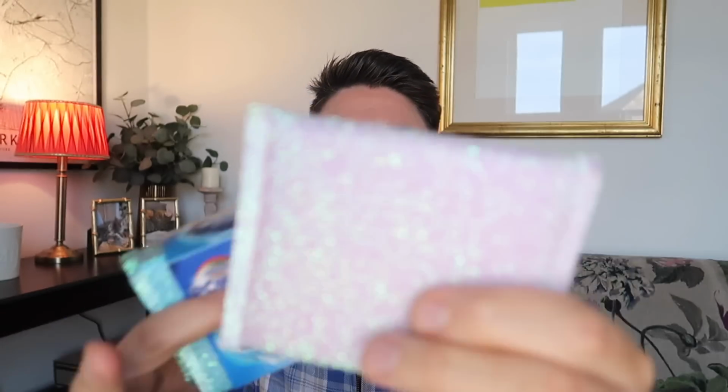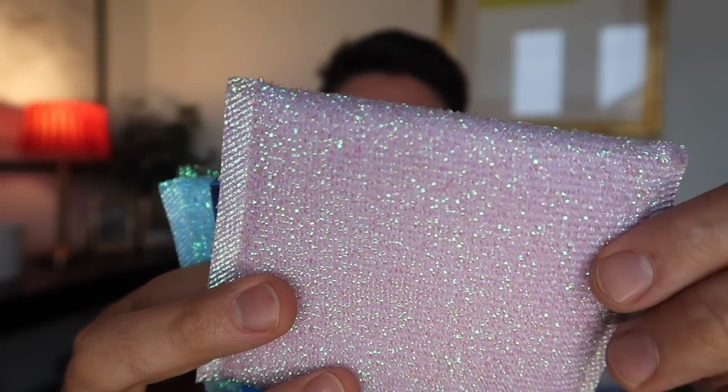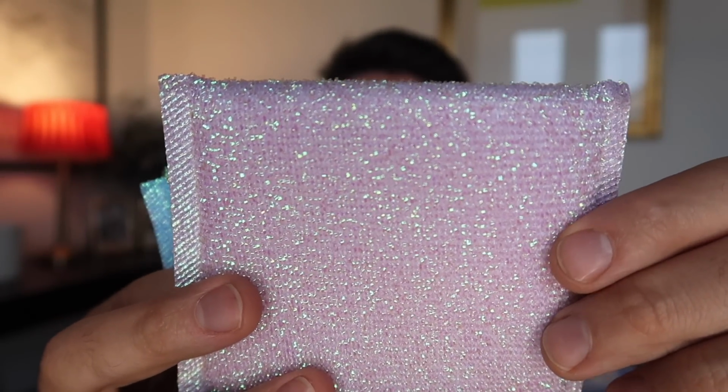I also have more cleaning bits. Ooh, still going. More cleaning bits. I picked up these pearl scourers for cleaning most surfaces, you get 3 in a pack. I think these were £1.50. And to be honest with you, I just really liked the colours, which is not a reason to buy sponges, but you know, it sold them to me. They looked quite good too.